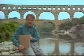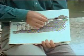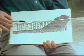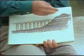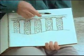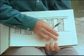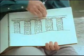The key to aqueduct design is gravity. Once the engineers located a source of water in the mountains, they built their aqueduct with a gentle downward slope to ensure that the water would flow along its entire length. The aqueduct rested on a series of arches which were supported above the varying terrain on massive stone piers.